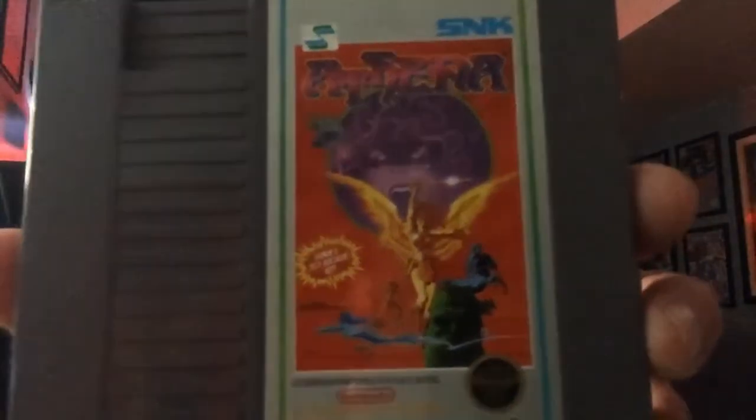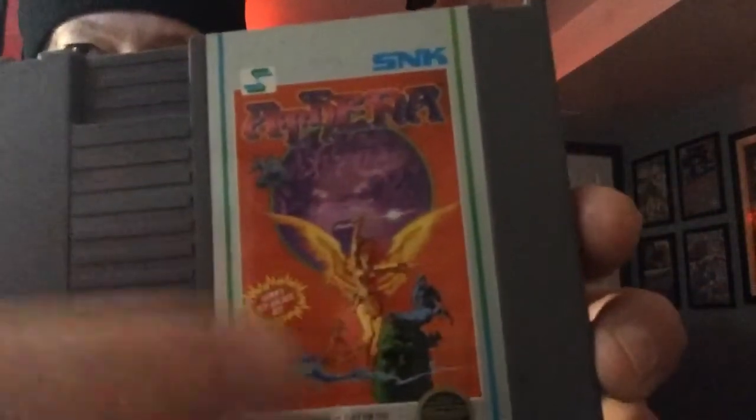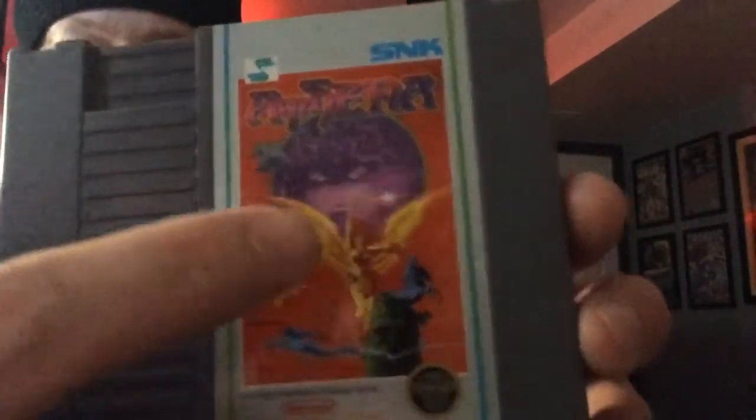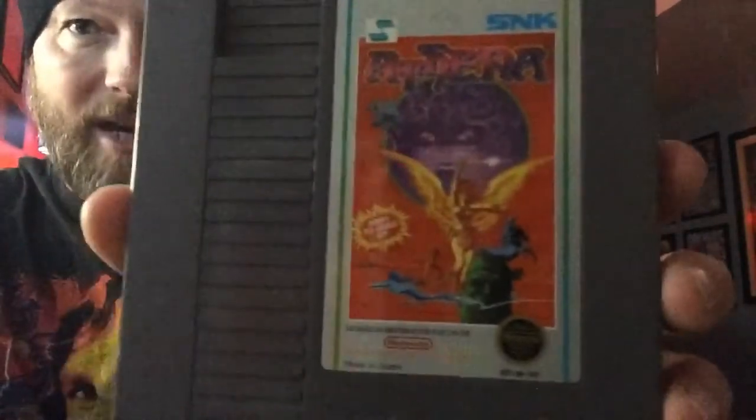The next game I picked was Athena for the NES. I just thought the cover art was cool. You got the goddess here with her sword above her head, and you've got the centaurs and all this stuff from the Greek mythology and the Medusa in the background. Not the coolest game, but the cover art was pretty badass.